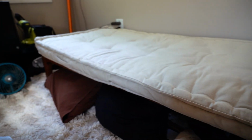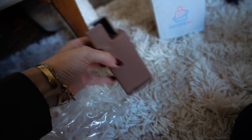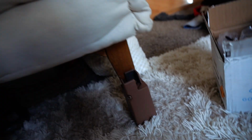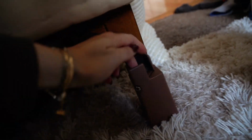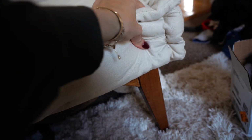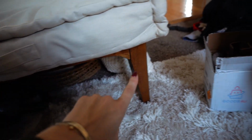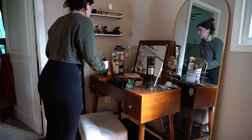Okay, so this is the day bed, and these are the feet. So I got these risers. You can see they tighten around the foot, so they'll sit up that much higher than they currently are. You can screw it shut so that it tightens. I think this is from Free People like 4 or 5 years ago, and I just love it so much, and I've been wanting to utilize it in a better way. So hopefully this allows us to do that.